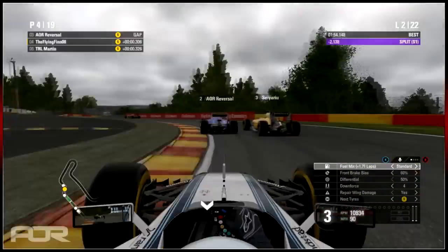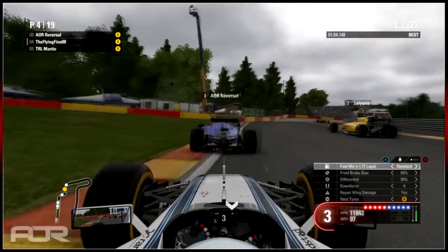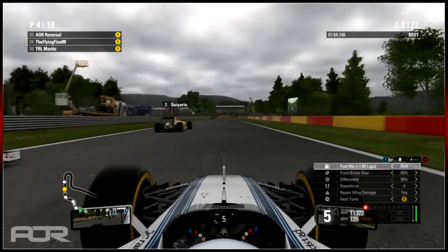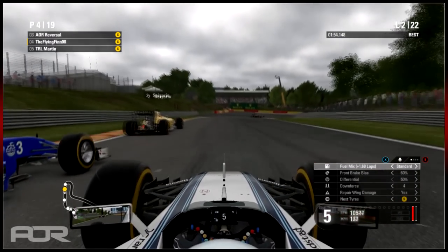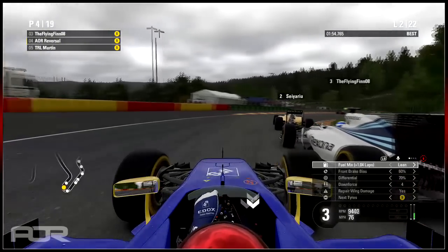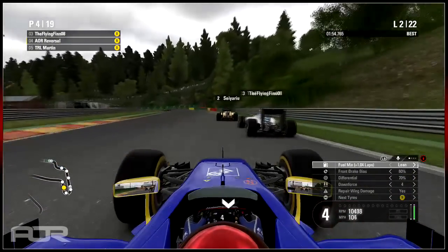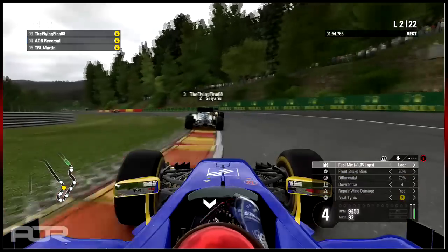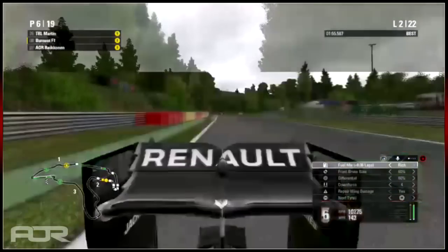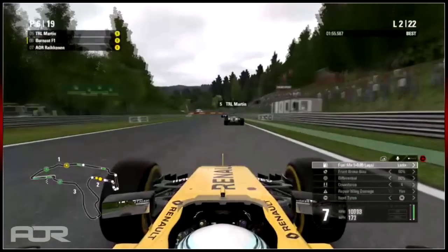Sayaryu is going to try the same on the next one, and he carries more speed, and it's side by side still. Reversal losing the back end a little bit now. The Flying Finn will try to get back at him with the inside line into turn 8, I'm gonna say, without actually knowing it, and then Reversal not quite been able to hold it around the outside there, so we go back to the order we were in at the start of the lap. Yep, so Reversal back into 4th position, and that was turn 10. You weren't far off there.